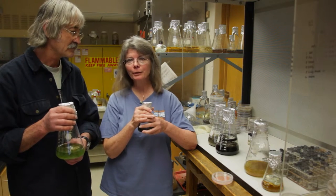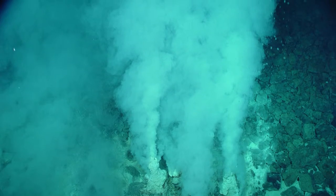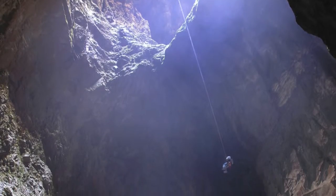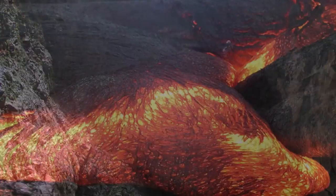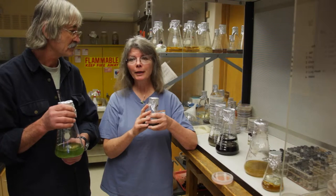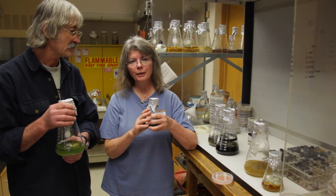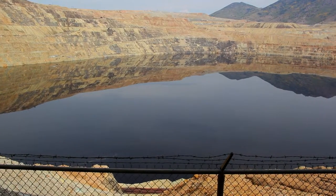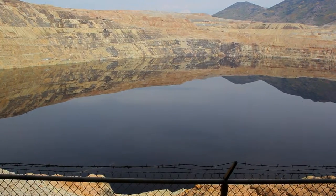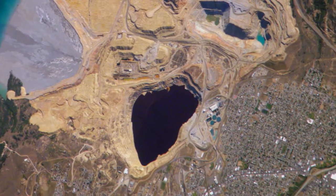And now people are looking in deep sea vents for organisms. They're looking in solid rock 2,000 feet down. They're looking in lava flows. But for us, looking in an environment that's been slowly evolving really since water started infiltrating into this Berkeley pit back in 1982, in some strange way, those conditions are analogous to some of the onset of inflammation and disease in the human body.